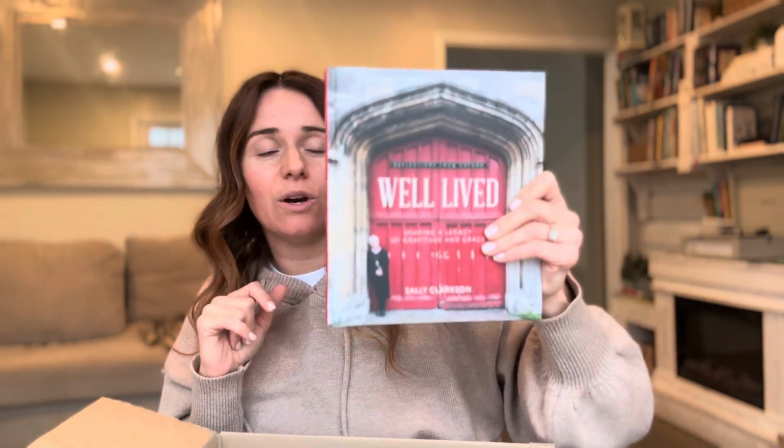I wanted to grab this when I heard her speak at the Wild and Free conference in Franklin, Tennessee last September, and I didn't end up grabbing it, and I think it sold out. So I've been meaning to get it and finally got it. Sally Clarkson has so much godly wisdom to share. She has raised and homeschooled all of her children, and they have really been a testament to how beautiful homeschooling is.